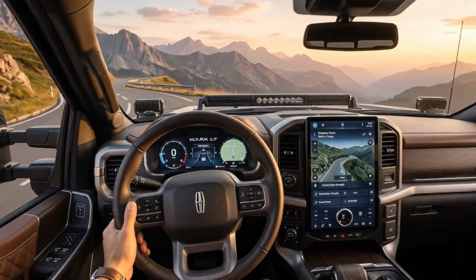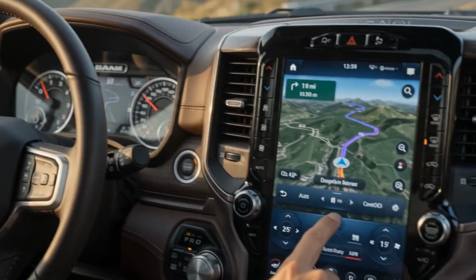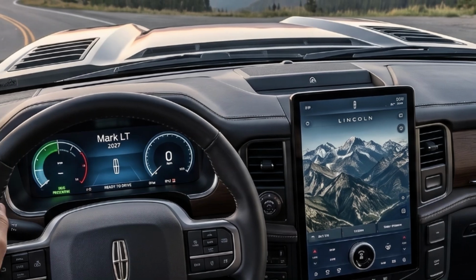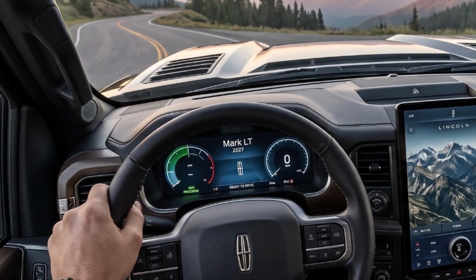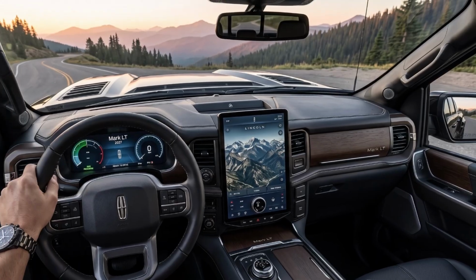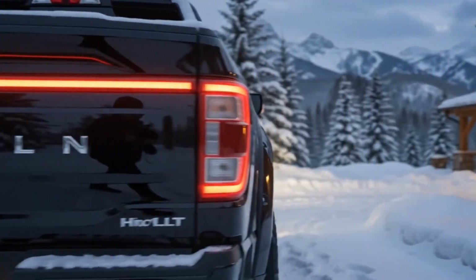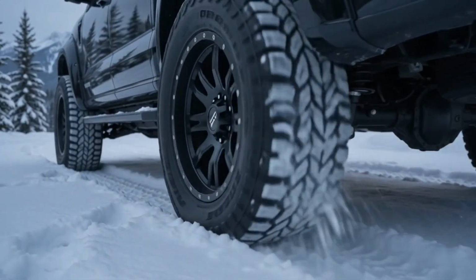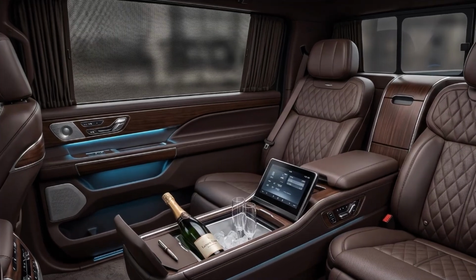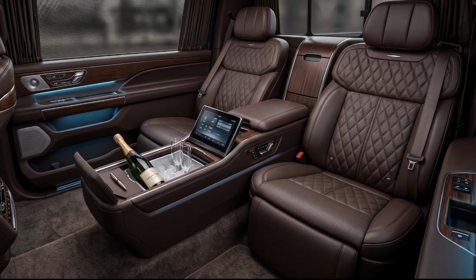Interior. Step inside and the entire mood shifts. This doesn't feel like a work truck with leather bolted on afterward. It feels like a private lounge that happens to have a steering wheel. The dash is dominated by a single curved display that spans almost the full width of the cabin, blending the gauge cluster and infotainment into one seamless piece of glass. Traditional dials start to feel like museum pieces next to it. Quilted leather covers nearly every touch point, stitched in a pattern that catches light differently depending on the angle, paired with open-pore wood trim that keeps the cabin from feeling cold or overly digital.